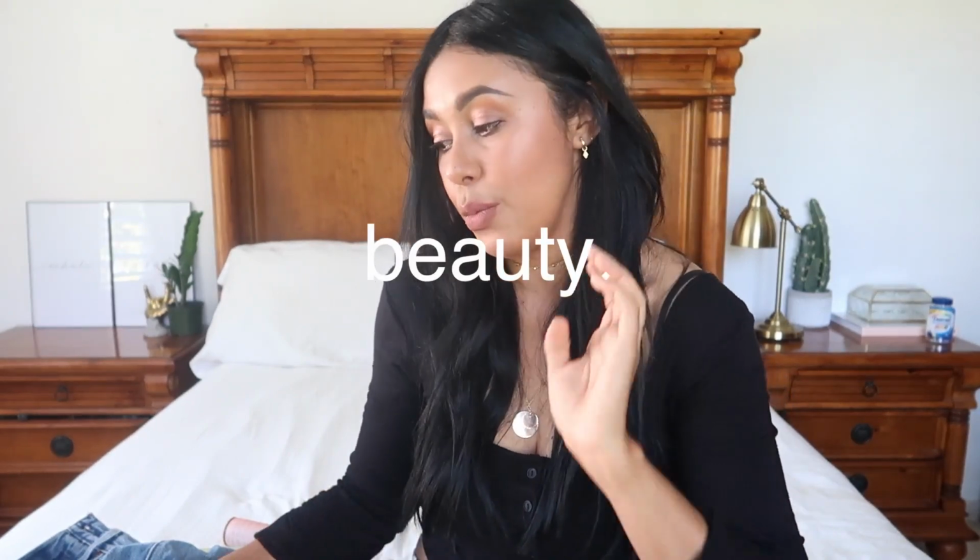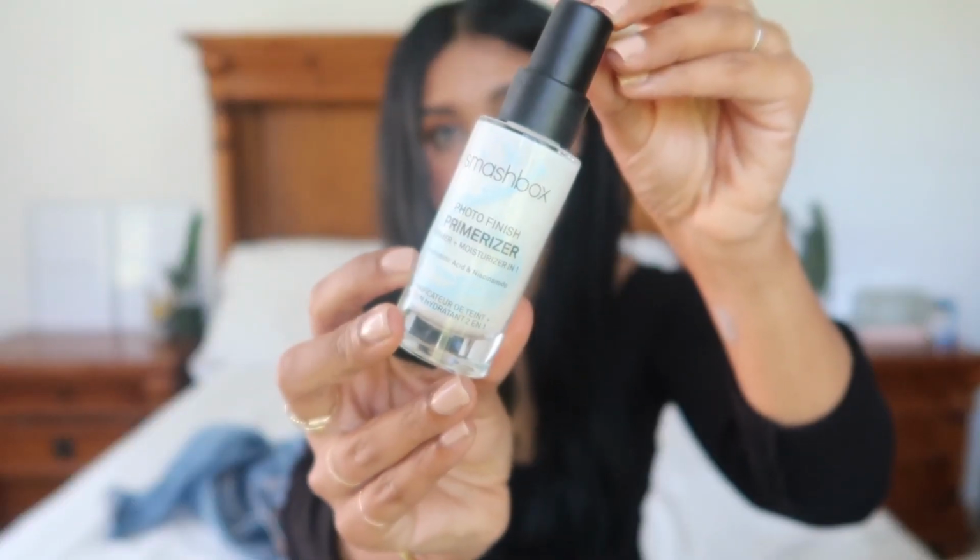So let's start with beauty, because I have a few products with me that I am obsessed with. Definitely I want to start with primer. Now the one that I have been wearing non-stop, which I'm wearing today, is this one from Smashbox. This one is the Photo Finish Primerizer.